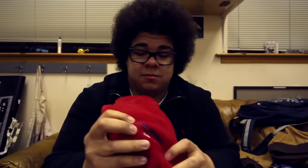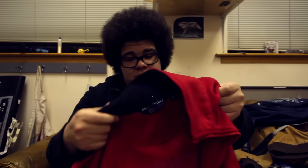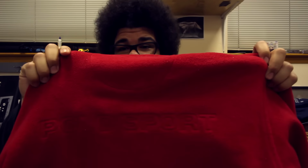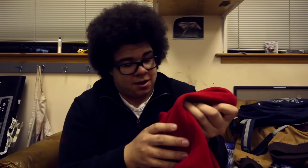So without further ado, let's get into the flame. The first piece I picked up was this Polo Sport by Ralph right here. This one's really cool. It's red, it's an XL. This is going to my friend Zach. What's nice about this, and it's my favorite part of the piece, is that Polo Sport on the back right there, embossed in that red, looking pretty clean, pretty fly.